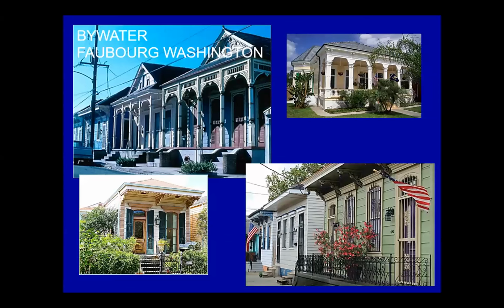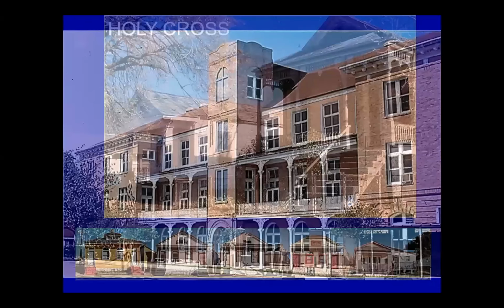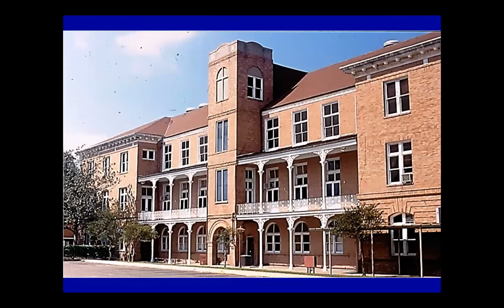The farthest downriver historic neighborhood is the Holy Cross neighborhood below the Industrial Canal. It takes its name from this Catholic high school, which fronted the Mississippi River, which post-Katrina has relocated to Gentilly. It has many shotguns and these wonderful, interesting steamboat houses.